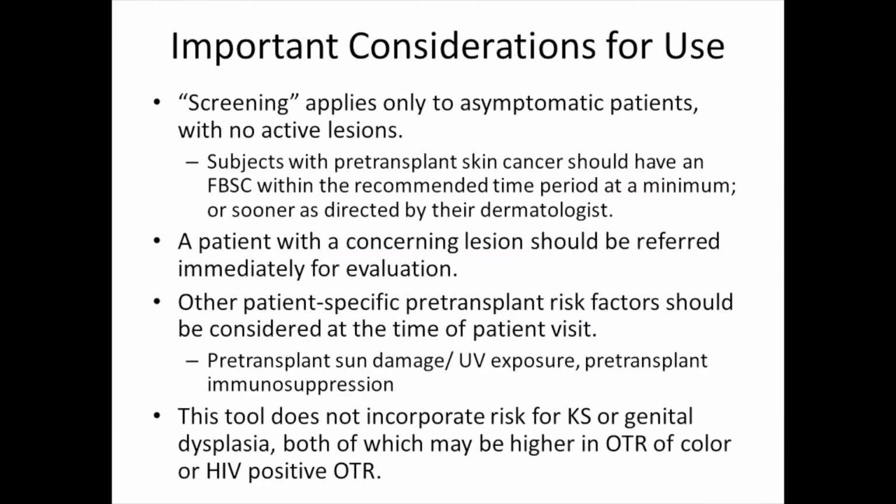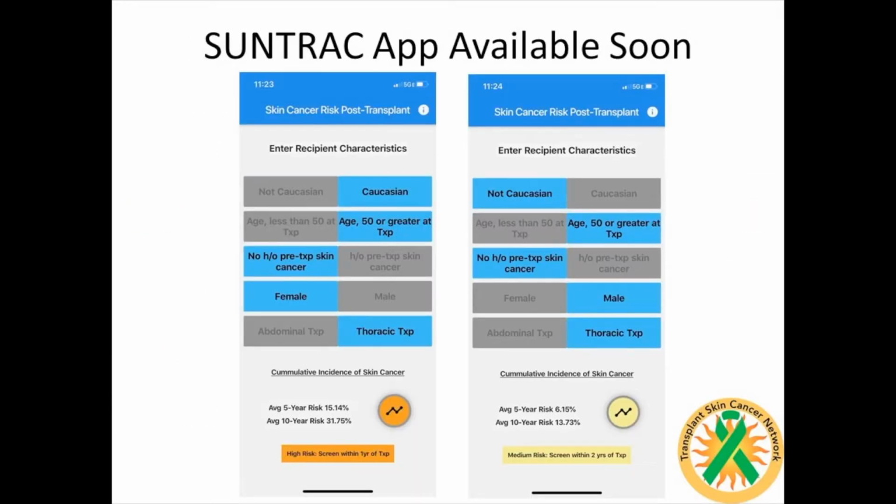A calculator which is going to be available on the App Store in the next week or two called SUNTRAC. And again, you simply click on the different features of the patient, and it gives you both the cumulative incidence of skin cancer at 5 and 10 years, the recommendation, and then there's information which shows that incidence curve that I showed you a couple of slides back.